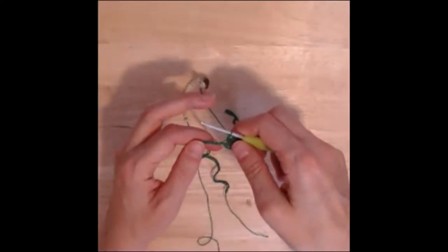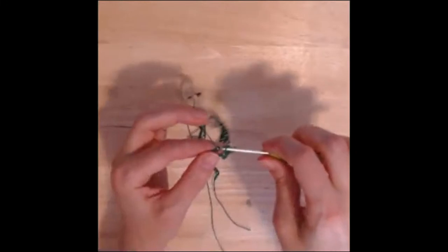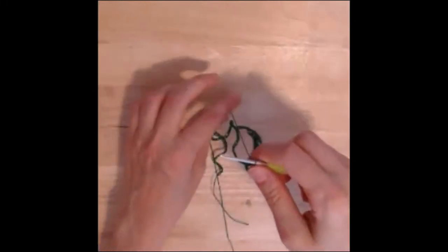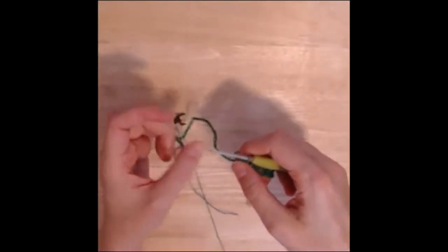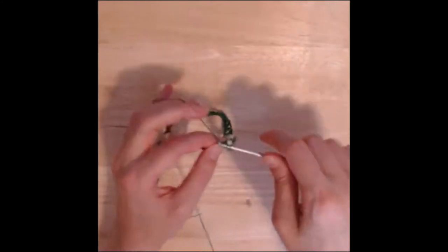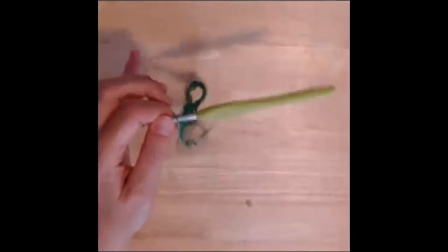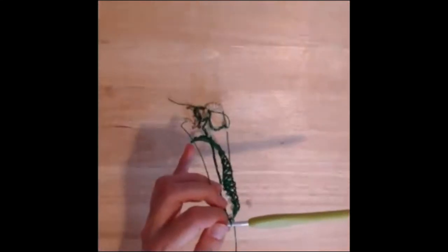your fingers sort of fall into a bit of a rhythm. Can you make this with a size one weight yarn? A sock weight yarn? Yes, you can. Now you're going to want to make sure that the beads you choose can be threaded on a sock weight yarn.